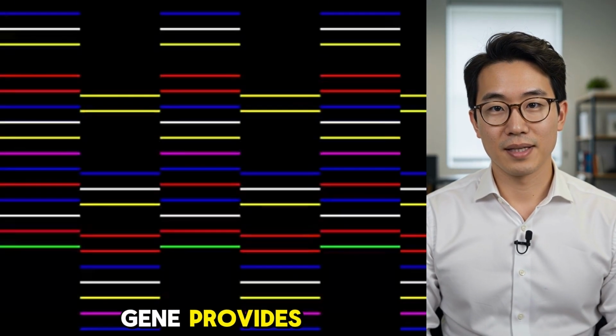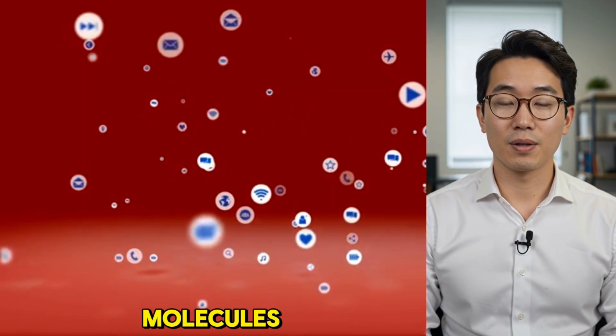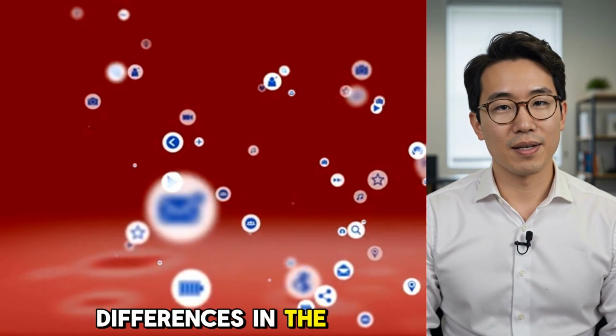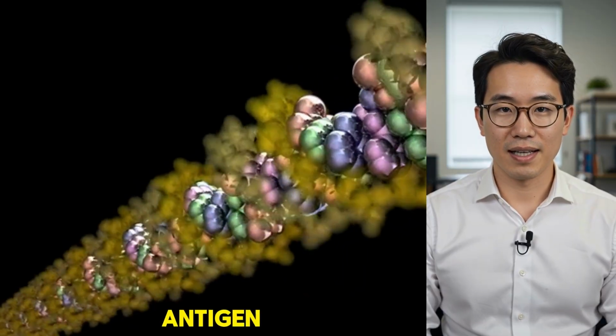The ABO gene provides instructions for making an enzyme. That enzyme is responsible for attaching sugar molecules onto the surface of red blood cells. Depending on tiny differences in the genetic code, the enzyme either attaches the sugar molecule that creates the A antigen.